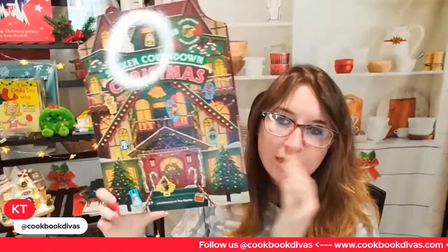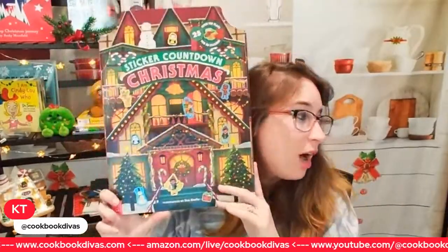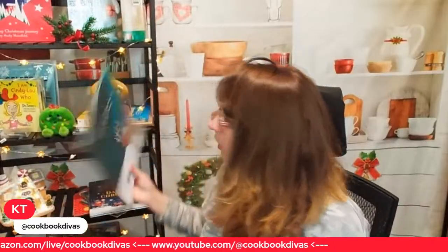I need to put this back. But if you are looking for a simple countdown calendar or an advent calendar, even for next year, store it. It's pretty easy to store. It's thin. This is cute. This is the sticker countdown calendar. Okay, this book, I wanted to check it out.